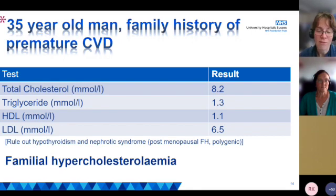Also with hypothyroidism, you get rhabdomyolysis, so if you give them a statin they will get muscle pains, and then it makes it look like they can't take statins, and it's got nothing to do with statins. Nephrotic syndrome should be much more obvious clinically, so harder to miss, but both of those can cause a pure hypercholesterolemia, so just don't miss those.